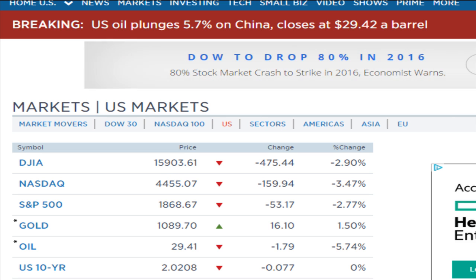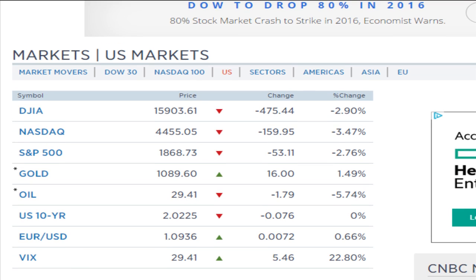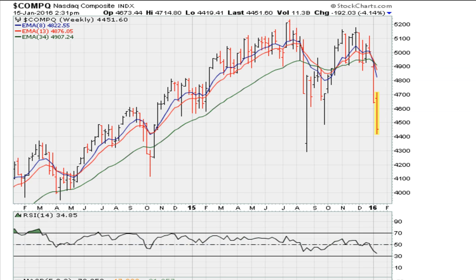Let's take a look at the markets here with about an hour and a half to go. We are looking at the Dow down close to 3%, down about 475. The Nasdaq is down about 3.5. The S&P 500 is down 2.7. We are looking at crude oil down about 5.7, and the VIX is up about 22%. So why don't we go take a look at the charts?